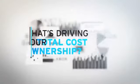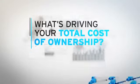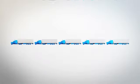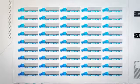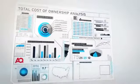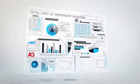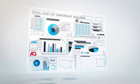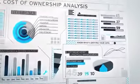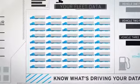Do you know what's driving your total cost of ownership? Does it make more sense to replace a vehicle or run it longer? What if there was a way to measure all your costs, truck by truck, to lower your total cost of ownership? The answers lie in the data. Your data. Using your fleet data, we can analyze all the metrics to reveal what your fleet is actually costing you by unit and use that data to ensure that you operate at the lowest possible cost.